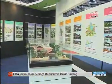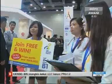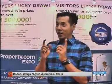And if you do buy a property while you're here, you also go in the draw to win a whole lot of other prizes as well. It's a very unique event, and you won't find these 50 developers under one roof at any other time of the year, apart from on iProperty.com. Apart from on iProperty.com, that's correct.